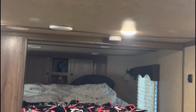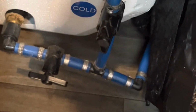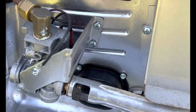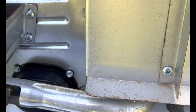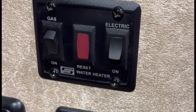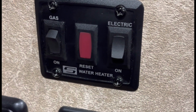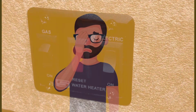Rookie mistake number 2. When I'm cooking bacon, I need to make sure that fan's on. So we had to make sure that this valve was open. The biggest challenge I had was setting up the hot water heater and trying to figure out what you do. Well, and then we had to turn on the water heater, and that's all it was, a switch.